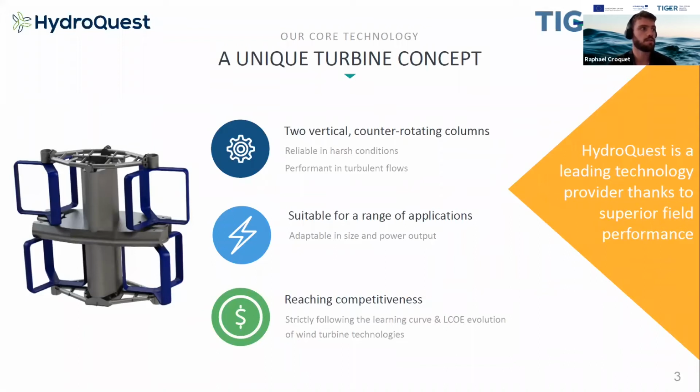The particularity of our design is that we don't need any pitch or yaw to control our turbine, so the turbine is fixed in the flow and can accommodate various angles of incidence of current.